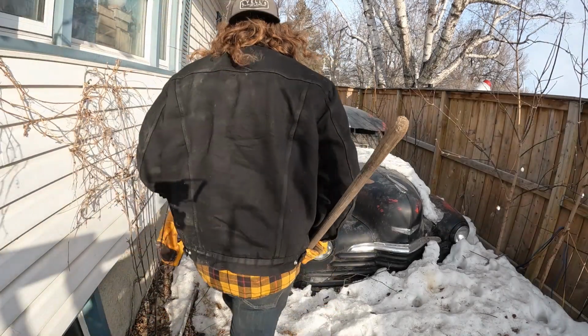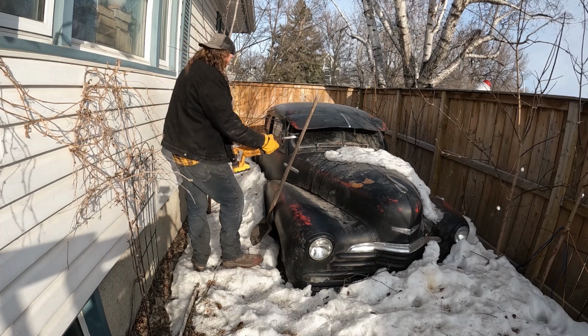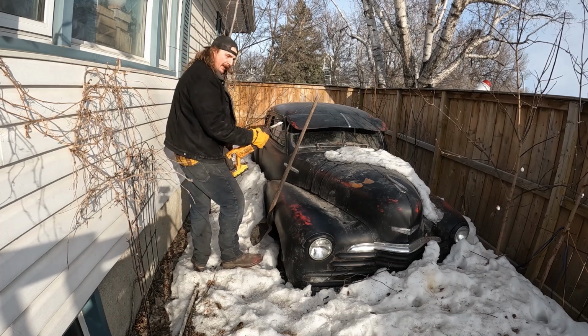Well, these trees were not here when I put this thing away, I tell you that much. Also, I couldn't find the keys, so hopefully they're in it.